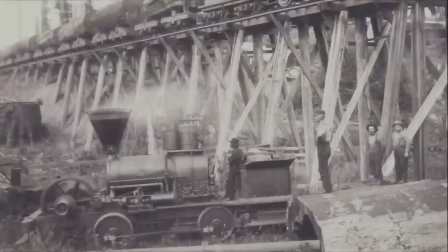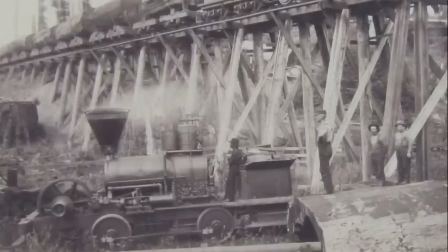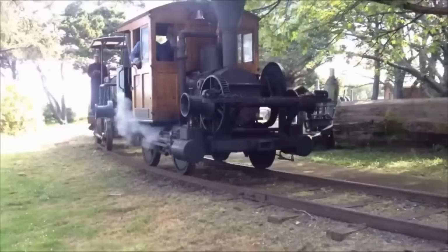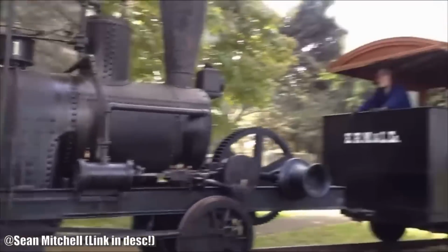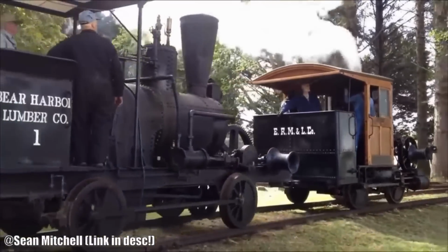Unfortunately, the Bear Harbor Railroad would come to its end over 100 years ago, this sadly being in 1905. But don't let that stop you from seeing one of these things in person. Thanks to the efforts of the Timber Heritage Association based in Eureka, California, to this day, Gypsy can run the rails proudly, the last of her class still in any sort of operation.